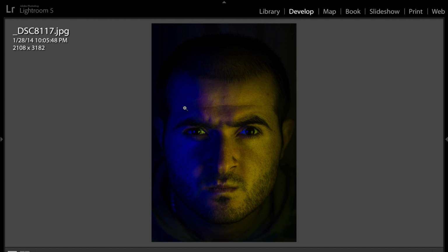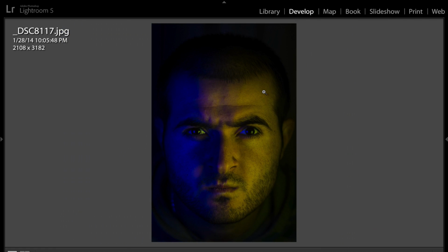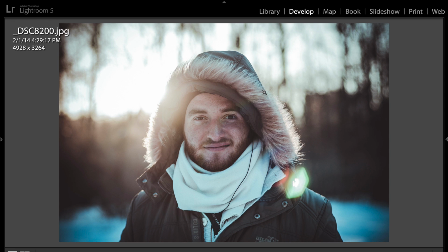It's a neat effect, just kind of a study on color. I consider this a fine art shot too, but it's a really nice job. You did a real nice job on focus. It's very nice focus, and it's a very interesting shot. This shot here is nice too. I like we have this blurred out background again.